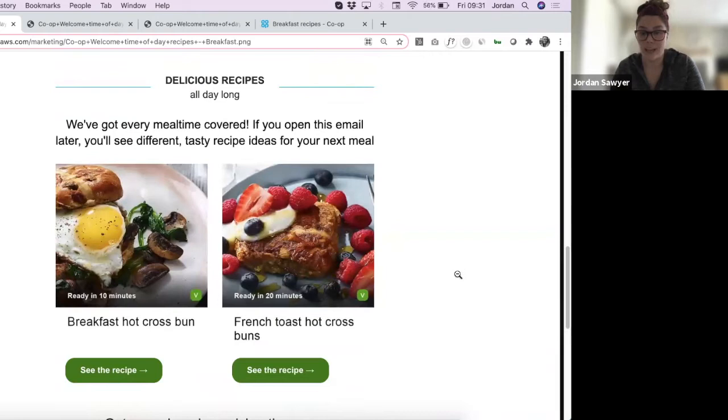What I really like here is that they call out the fact that these recipes are updating. So they actually say that if you open this email later, you'll see different recipes. And I love that. That is all about changing customers' behavior to come back and keep checking in with emails. It's not a one-time open, it is come back and you're going to see fresh new content that's super relevant to you. So I really love that.